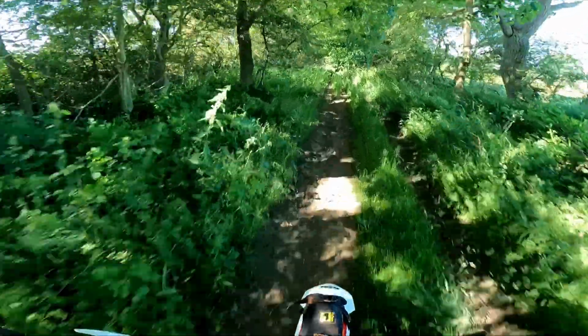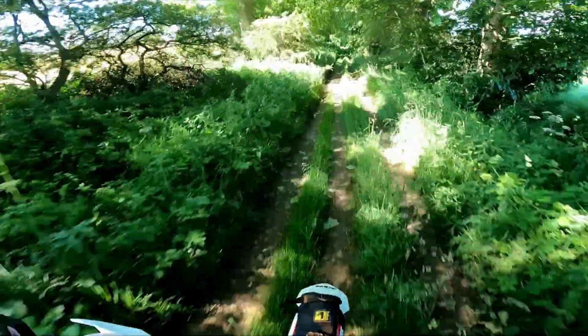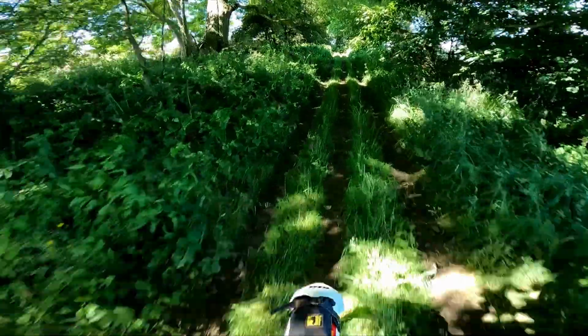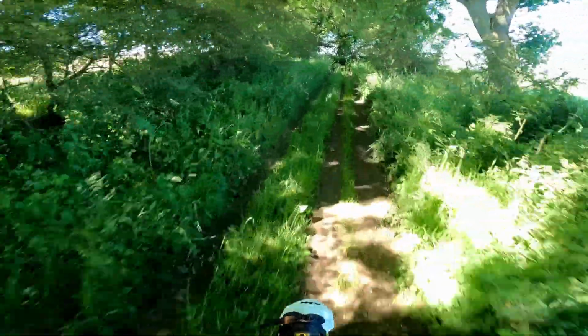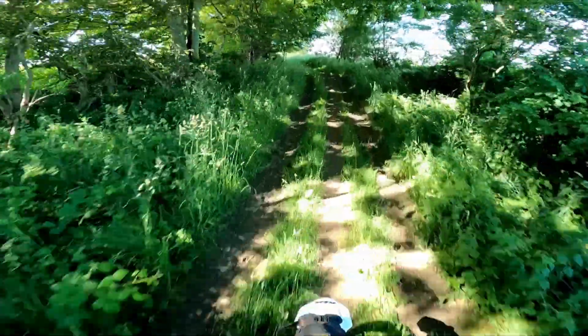Today we're doing a bit of green laning, or dual sport riding, I think you prefer to call it in America. You can see why we call it green laning in the UK, because certainly at this time of year it's very green. So I'm out today with some relatively new green lane riders.